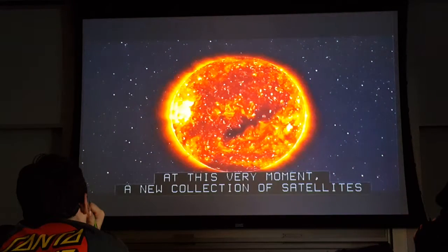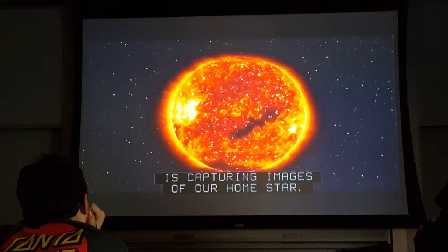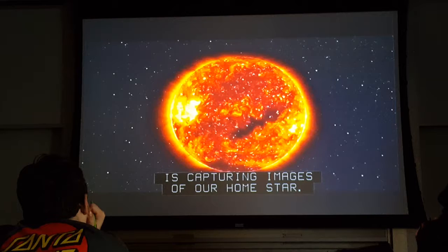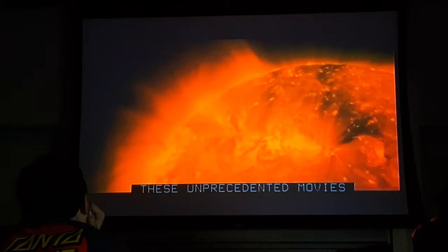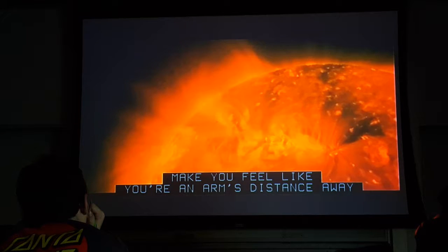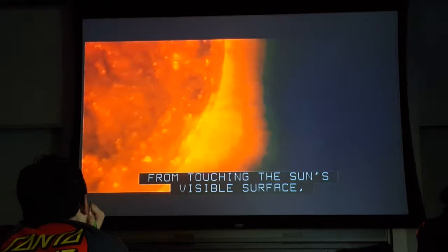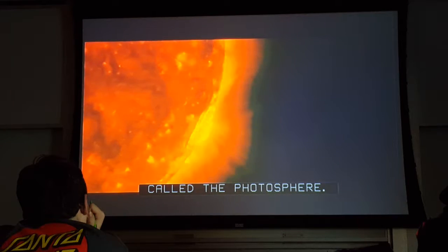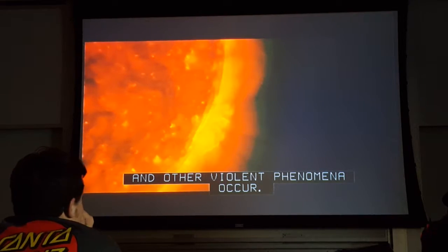At this very moment, a new collection of satellites is capturing images of our home star. These unprecedented movies make you feel like you're an arm's distance away from touching the sun's visible surface, called the photosphere. This is where solar storms and other violent phenomena occur.